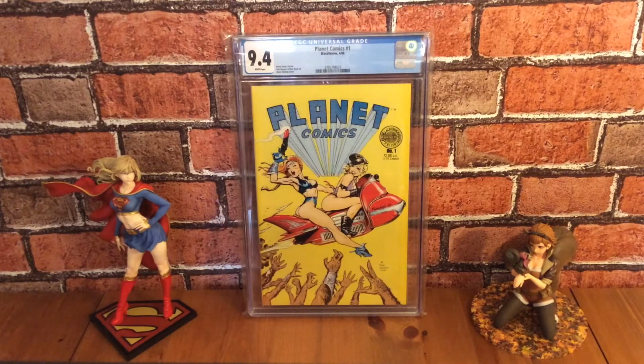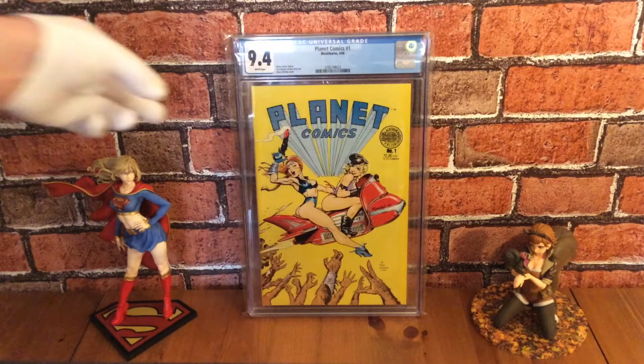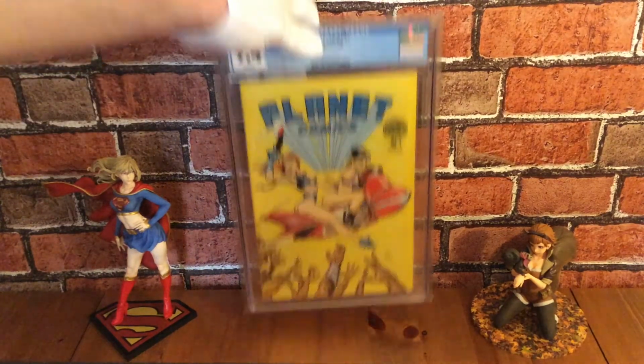And I kind of like to pick up books that are 9.4 and upwards, but depending on the book really. I mean, there are books that I would like to collect with a lower grade, just to get on the grading scale, because there are so many books out there that have got 0 on the CGC census at the moment. So yeah, I really, really love this cover by Dave Stevens, and I'm really pleased to have this in my collection. And I'm glad I picked it up when I did.